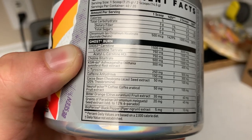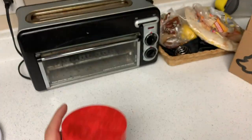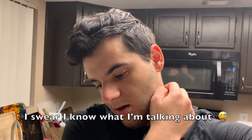It has a lot of extracts, and these are all supposed to help make it easier to shuttle ATP, I believe, so that your body burns more energy. I should know this because I just literally studied for this for my medical school stuff, but yeah, I've been taking a break. Anyways, I'm gonna be taking this and going to do cardio, and then I'm gonna review it and let you guys know exactly what I think of it. So stay tuned. Let's go.